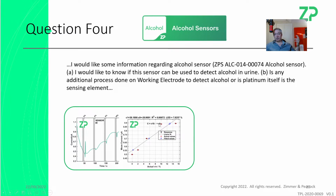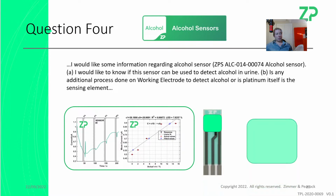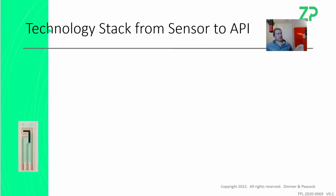So this is a shorter answer, but yes, it's been made specific. You can use this alcohol sensor either by dropping samples onto the sensor, or you can have the sensor in the reactor itself. The questioner was asking whether we could do alcohol detection in urine. The quick answer is urine is probably a good matrix for us because it's a slightly ionic liquid, which is good for electrochemists.